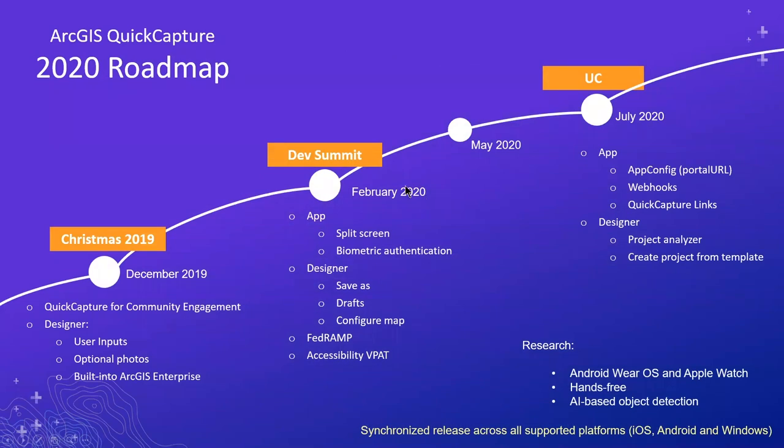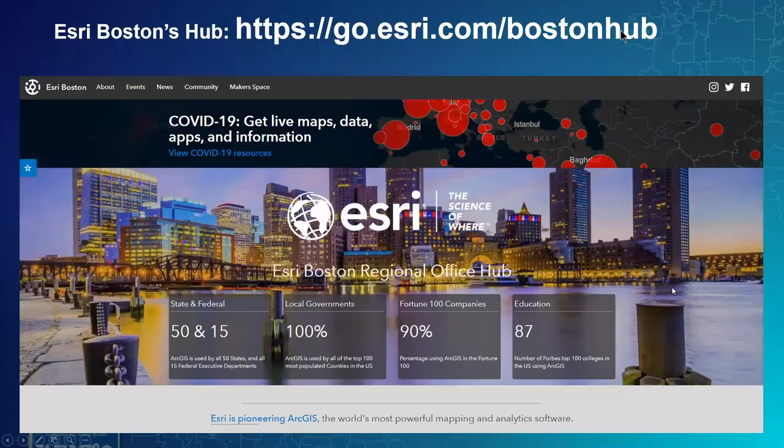Where are we going with Quick Capture? We're pretty much up here in the post Dev Summit range where we're pulling these things together around the user conference. There's going to be some announcements made. As you know, the user conference is all online this year. So they're going to be talking a lot about webhooks, Quick Capture links, putting this together with tools like Integromat and Power Automate. So that's going to be neat. And they're also doing some research in wearables. That would be kind of a cool thing too.